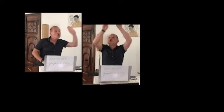Dans la forêt lointaine, on entend le coucou. Du haut de son grand chêne, il répond au hibou. Dans la forêt lointaine, on entend le coucou. Du haut de son grand chêne.